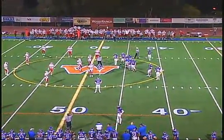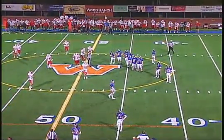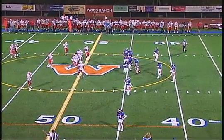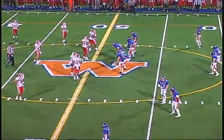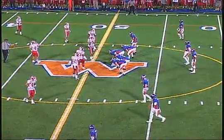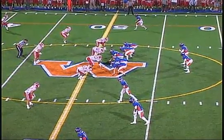So now the question is, is this 4-down territory? Yeah. I mean, it's under 3 minutes to play. If you can get half of the yardage now, then I think you go for it on 4th down. Obviously, it's 3rd and 16. You got to get, like you said, big third down. Get a big chunk of yardage here.